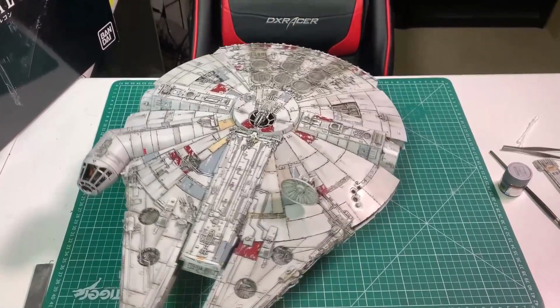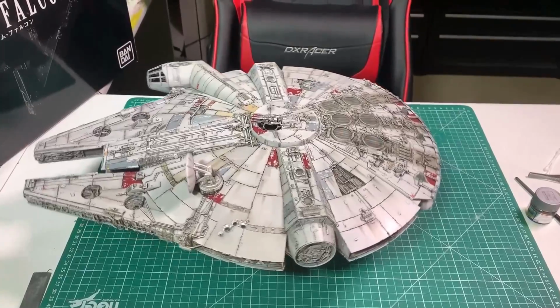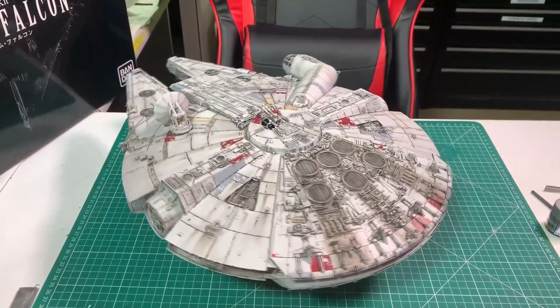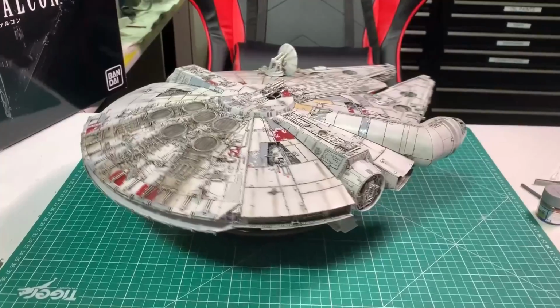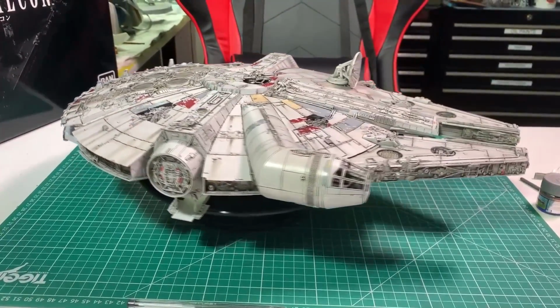So you can make up your own stories and tales. I'm imagining the alloy for the outer skin on the Falcon is something pretty tough, because let's face it, it bounces meteorites off of it. So I thought it's going to be a very strong alloy, so I've done it in a sort of aluminium, chrome aluminium effect. It's basically chrome, but I haven't buffed it too heavily.